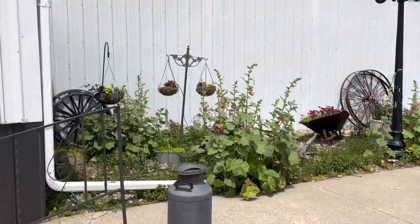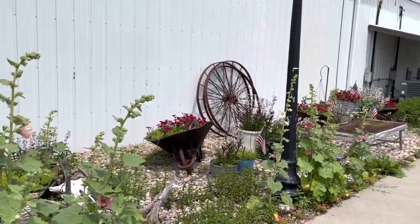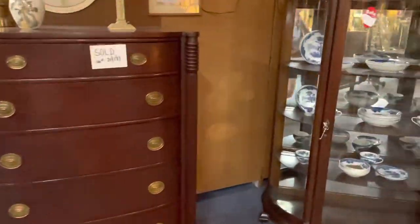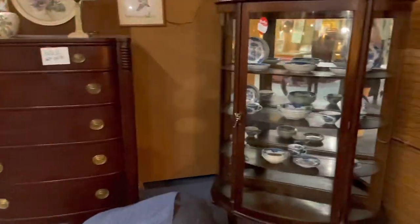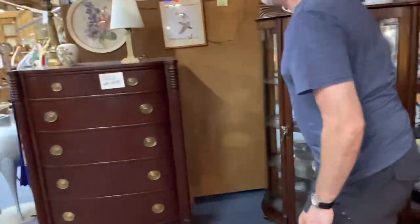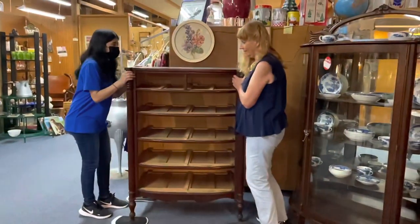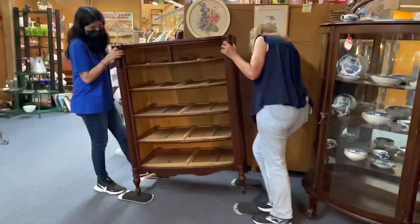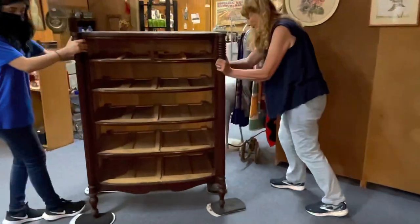Some of the prettiest flowers growing out here. The ladies here just take such good care of these flowers. It's so cute. I don't know if they're helping us or not, but this is the dresser that we got. Okay, look at all these blue and white dishes. The thing beside it catching my eye. Ladies have done this before. More than once. Okay, Mr. Out we go.